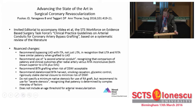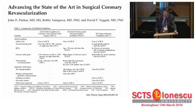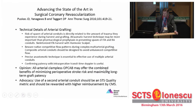These new guidelines do not specify a minimum native stenosis for the use of a radial graft, but recommend it for severe stenosis. And we eliminated the age threshold for arterial revascularization, because it seems there is no upper limit beyond which arterial grafting shows no benefit, and certainly none where it's a disadvantage. This is a comparison we created of the 2011 guidelines, the European guidelines, and these recently updated practice guidelines for arterial grafting. I'll draw your attention to that.